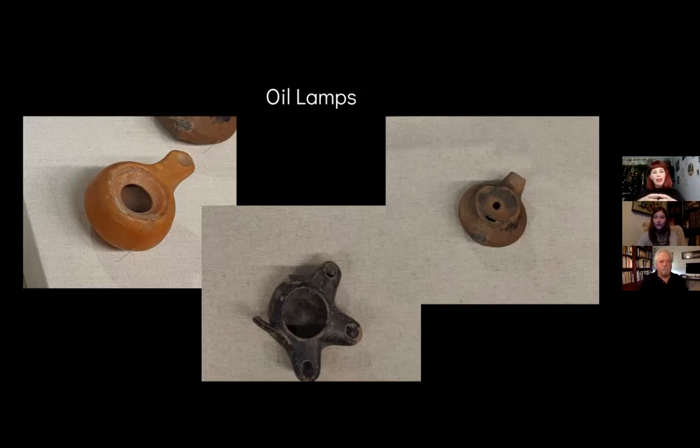And in the middle area where you see that opening, that's where they would put in different types of oil. So it could be sesame oil or other types of natural oils. And where you see that kind of spout, that's where a wick would have been and lit. And it's really interesting to imagine an era where you don't have overhead lighting. You don't have lighting in general, so you have to carry your own light around.